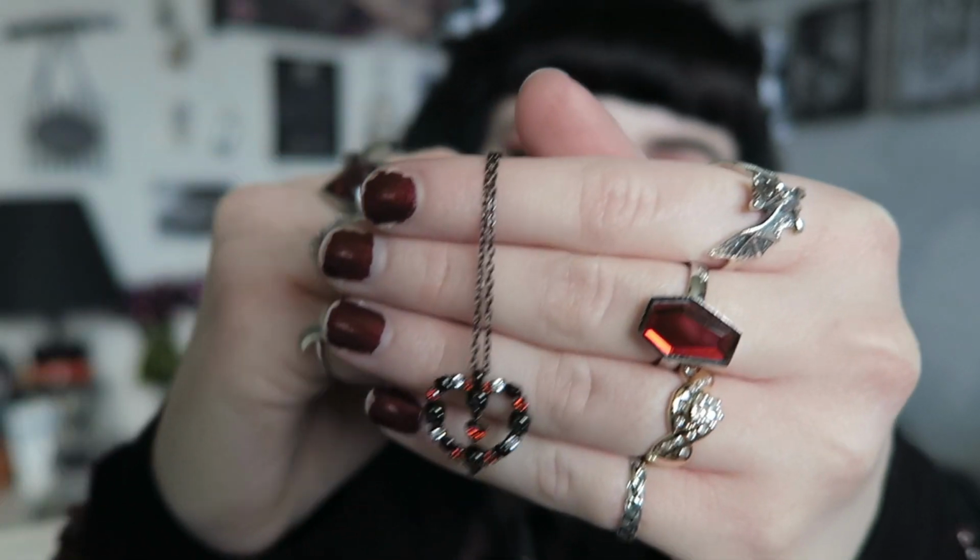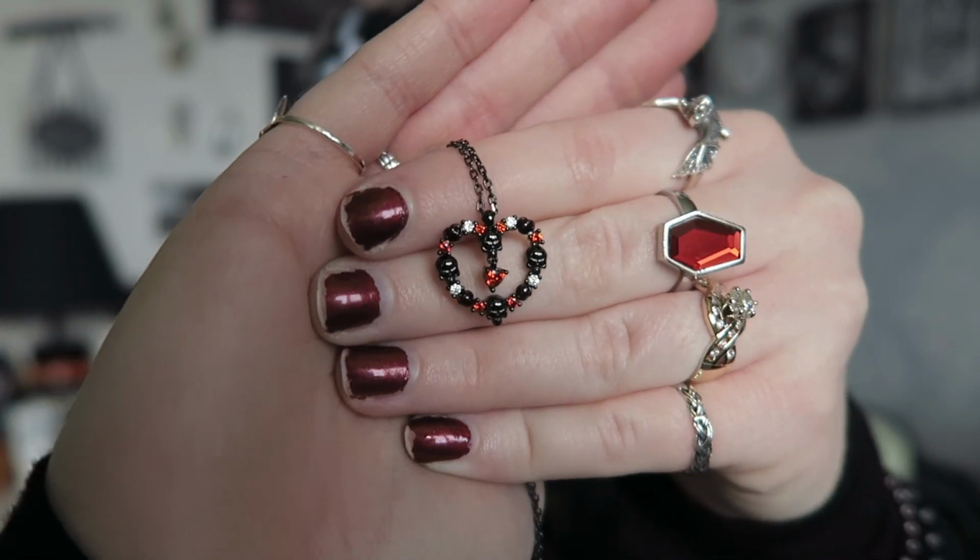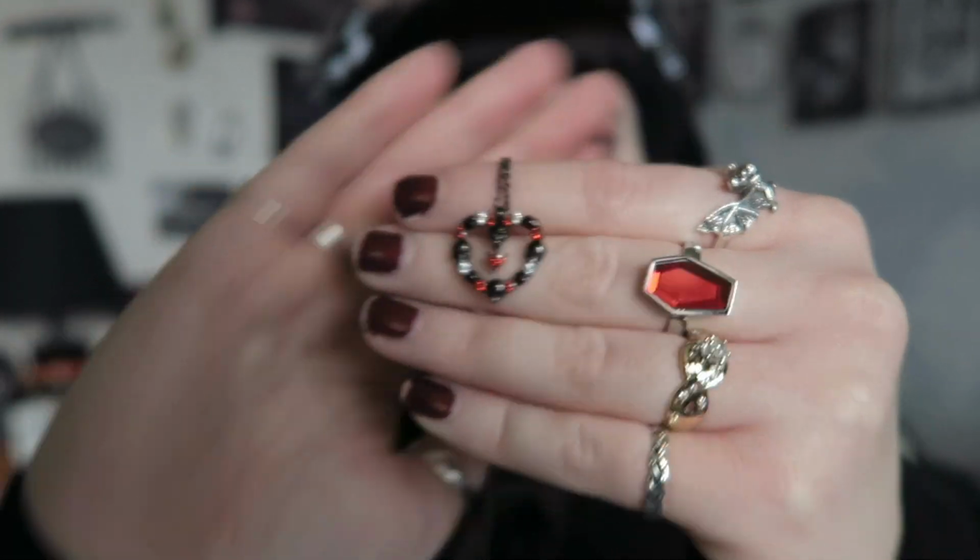Super, super pretty. Although it's an alternative piece, it is very, very dainty, and I feel like this would make a really nice anniversary gift, or maybe a Valentine's gift, or a gift for your girlfriend for their birthday or something. It's very, very pretty. Size wise, that's kind of what it looks like on.